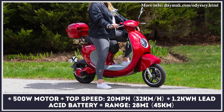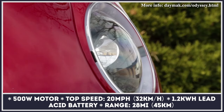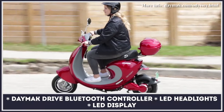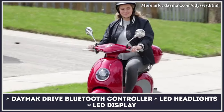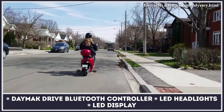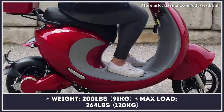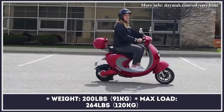In the past, you might have heard about the Canadian manufacturer Daymak, that's famous for their beast off-road ATVs and scooters. Today, however, we will talk about the brand's on-road mobility solutions and the entry-level model in their scooter range named Odyssey. It gets a classic Italian-style look and comes powered with a 500-watt motor good for 20 miles per hour speeds. The 1200-watt-hour battery offers 28 miles of range, but it's lead acid and not switchable. For this reason, the Odyssey remains a rather affordable scoot, priced at around $1,300 US, while also packing plenty of higher-end tech like an integrated LED display and LED lighting.